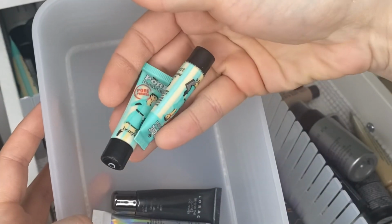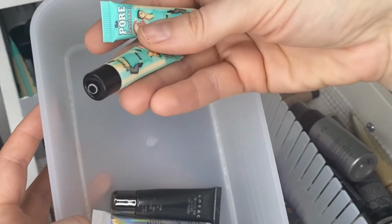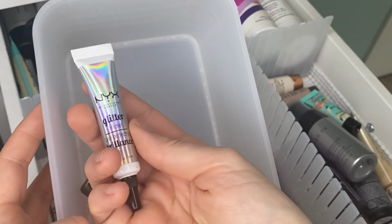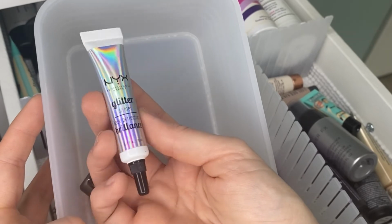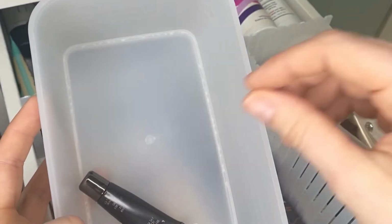I do have these two mini products, the Pore Professional primers in teeny tiny sizes, and I'm obviously going to keep them. I have this glitter primer by NYX Cosmetics. This is a really good primer if I use very glittery eyeshadows, or if I want the pigment to stick a little bit better. I really like this product. I really recommend it if you're looking for one.